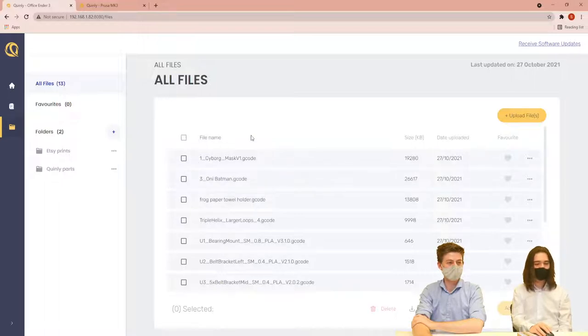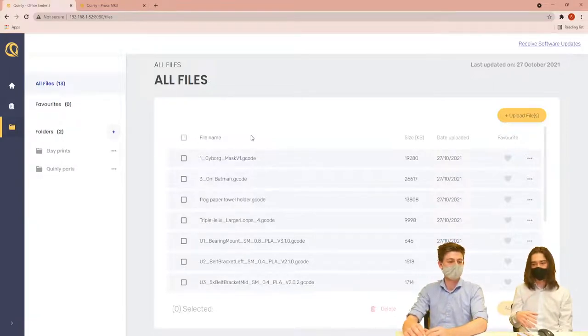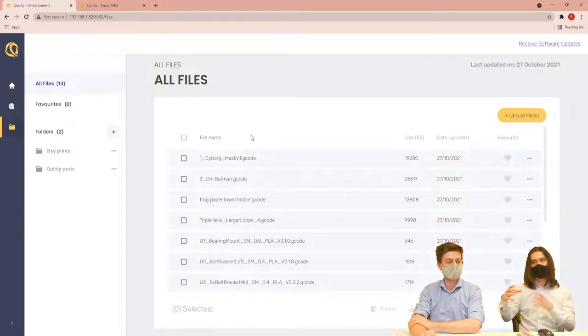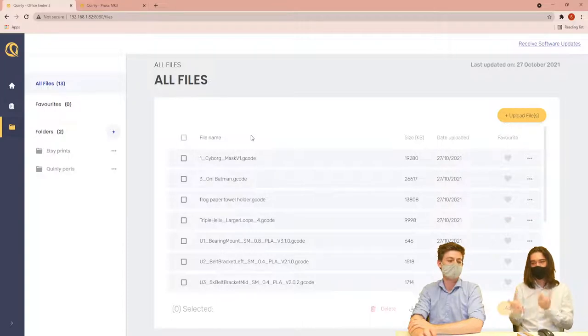That was one of the problems when using external services like Google Drive. Whether you were using Quinly or OctoPrint or even Repetier-Host, you'd have a shared drive for all of the users of your farm, and then each user would have to download the G-code to their computer and then upload it to OctoPrint or Quinly. What we noticed happened a lot was that someone might make an update, but not everyone knows to download the most up-to-date file because it doesn't tell you. So you might send an out-of-date G-code file into production and accidentally print the wrong G-code.